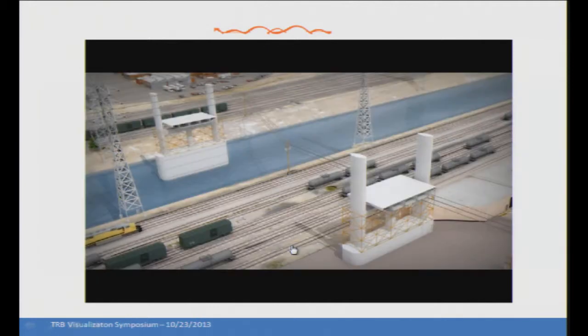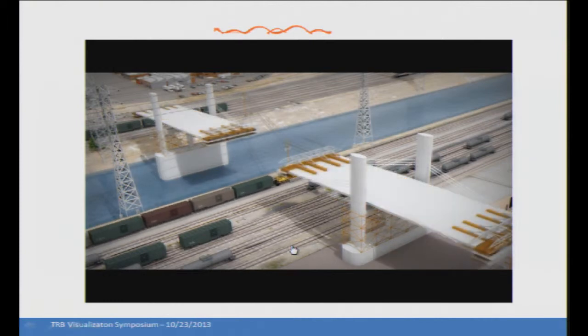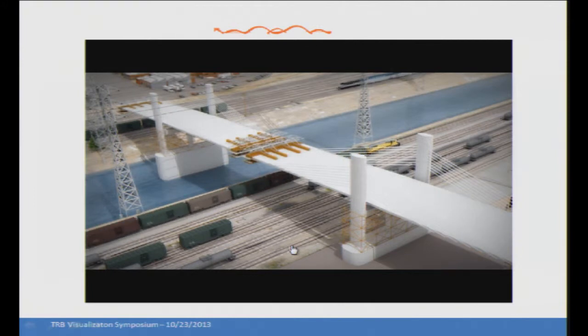And then we also wanted to show construction sequencing of how we would typically model something. So for a cable stay, here we show how we would build the piers. One of the issues with this is that we were trying to show we could build over the active rail lines without interrupting their service.